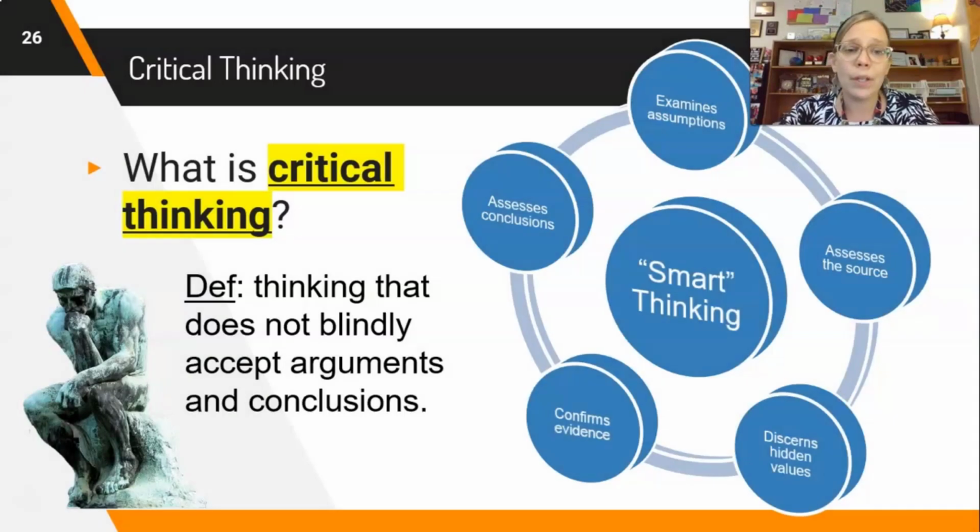And then when it comes to critical thinking, I like to say it's smart thinking. So thinking that's not blindly accepting arguments and conclusions. It involves all of the things you see in this diagram here. So think analytically, don't just accept things at face value. Question everything, right? Where is this information coming from? There are so many articles on the internet about psychology, and they'll say, psychologists just proved that blah, blah, blah. And if you really read the article and you look at how they collected the data, it's questionable. So you don't just read the headline and accept that as scientific fact. You have to think critically about it.